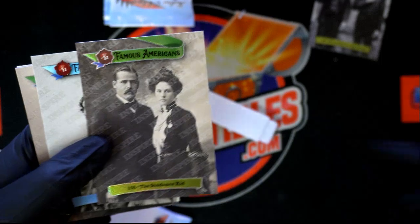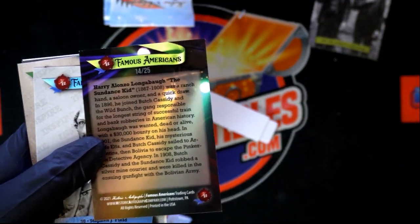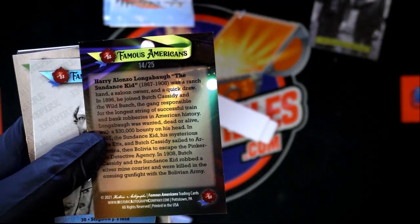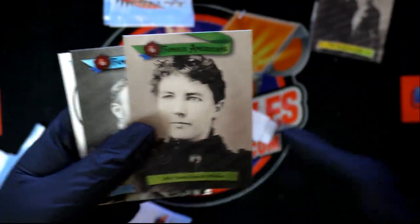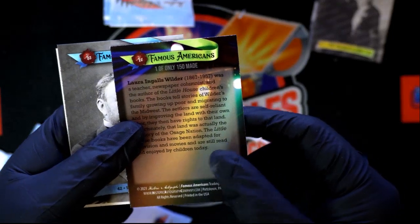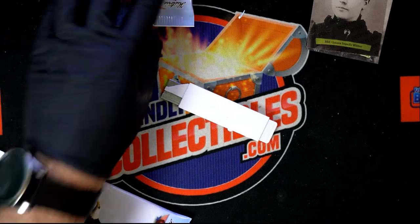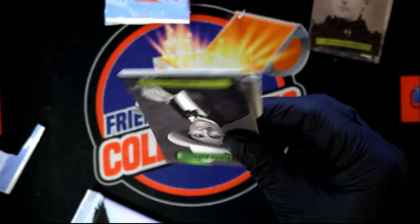Here's another parallel. This time it's 14 to 25. The Sundance Kid. We got some old Western folks in here. Now we have a saloon owner. And that's interesting. Sundance Kid. This looks like even yet another parallel. So we're looking for a hit. That's what we want to see come out, is one of the hits. But there are some really cool parallels and things in here as well.